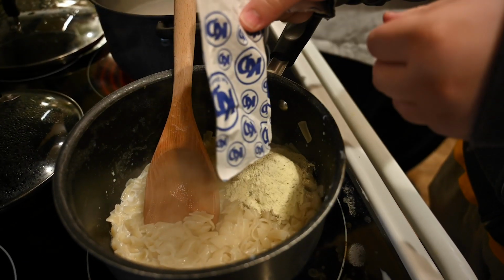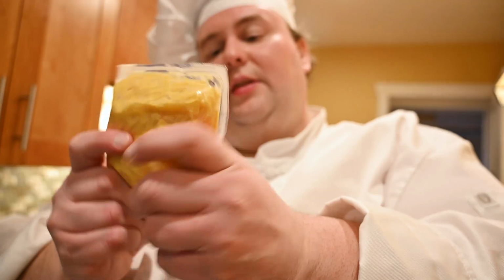Look at that. KD package with the KD all over the package. So I'm taking a package out, really even out that heat.